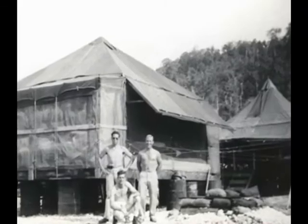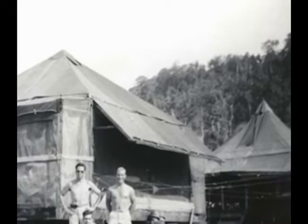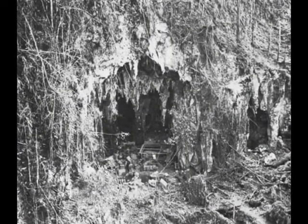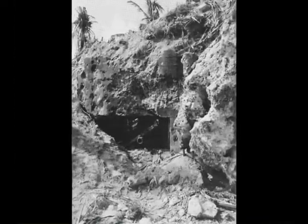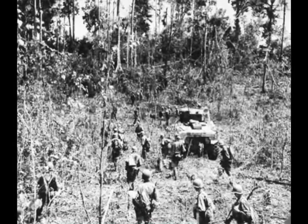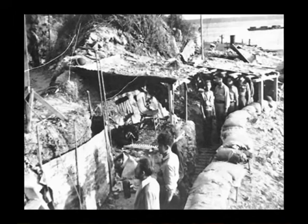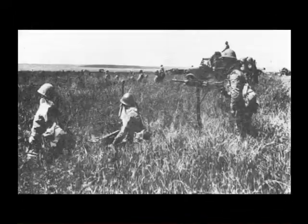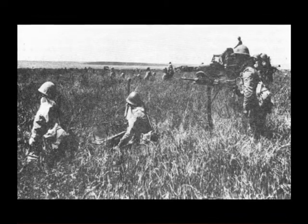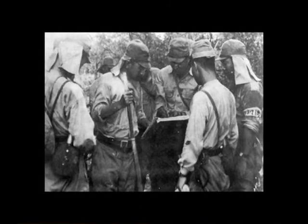In back of the tent, you see this bushy hillside. That hillside had many, many natural caves that the Japanese used during the period when the Marines were invading the island. In fact, the Japanese were driven over that ridge over to the other side, and they were left there. They didn't bother to go after them. As a result, they would infiltrate the area at night sometimes and steal food and clothing and whatever they could find.